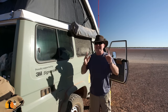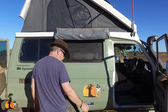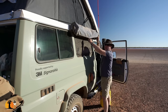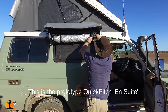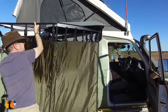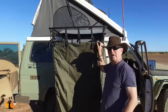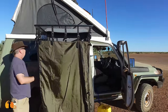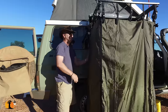I've used the lot. Nothing comes even close to what I'm going to show you now. Firstly, we have Quick Pitch Campers, quick en suite. I now have privacy. Done. How long did that take? I didn't time it. I unzip it from here to go inside.